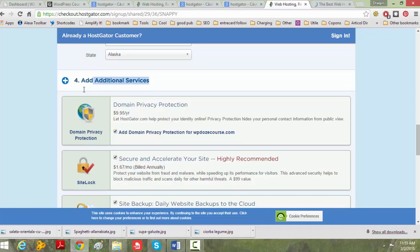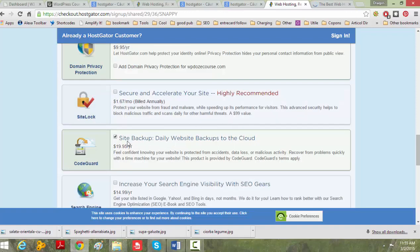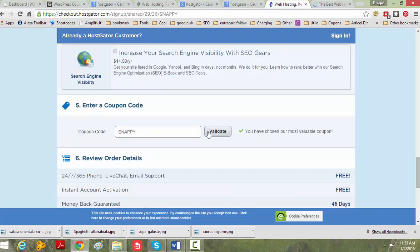Here are the additional services: domain privacy, I don't want this. Security, select your site, I don't want this. Site backup, no, because I will do the backups with a WordPress plugin. To increase your search engine visibility with SEO, no.